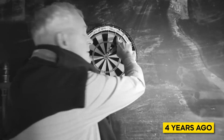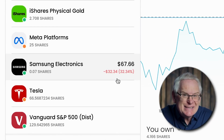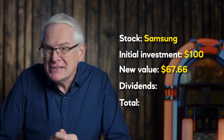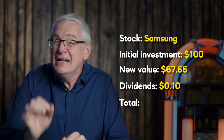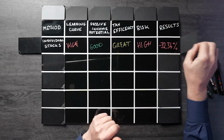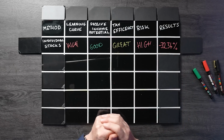And we've gone into Samsung. That investment is now worth $67.66. But don't forget my dividends. Over the 4 years, I made 10 cents. So that leaves me with a total of $67.76. That's a negative 32.34% return. This example perfectly shows how hit or miss individual stock investing really is.